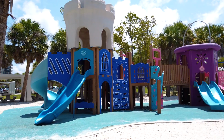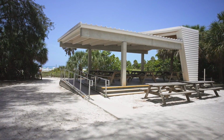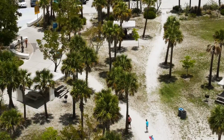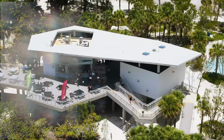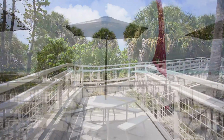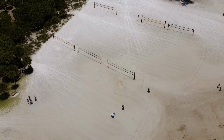The beach also has a large playground with covered areas. Now my kids, they love this one. There's some covered and uncovered picnic areas surrounding the playground and also grills. Before getting onto the beach, you'll find a rental station where you can rent chairs, umbrellas, and even beach wheelchairs. The sunset deck is another spot to grab a quick snack or drink with a couple tables and restrooms. Out on the beach, you'll find lifeguards on duty along with a ton of sand volleyball courts.